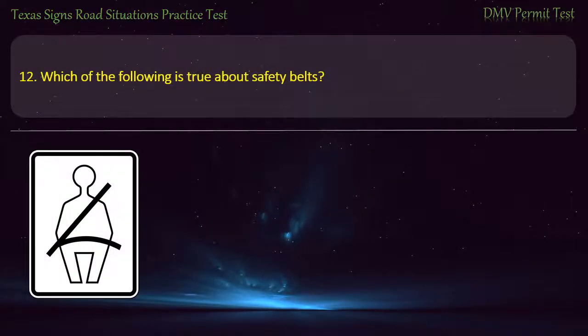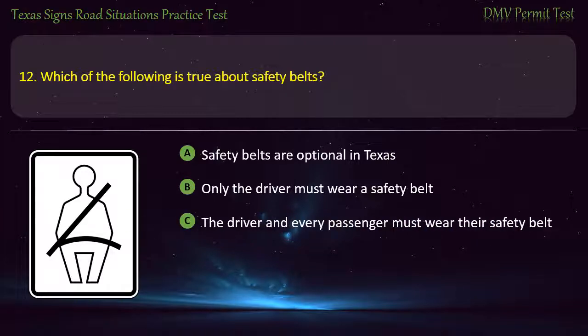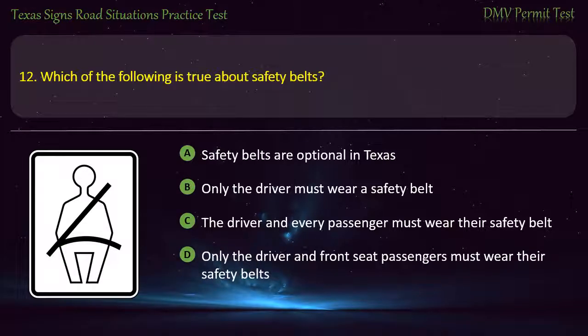Question 12. Which of the following is true about safety belts? Safety belts are optional in Texas. Only the driver must wear a safety belt. The driver and every passenger must wear their safety belt. Only the driver and front seat passengers must wear their safety belts. Answer. The driver and every passenger must wear their safety belt.